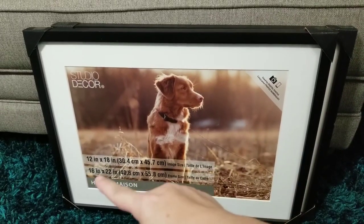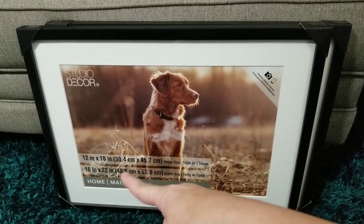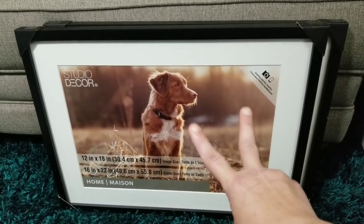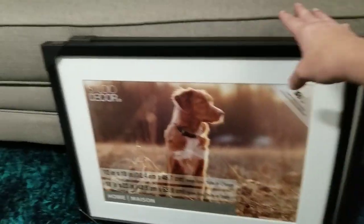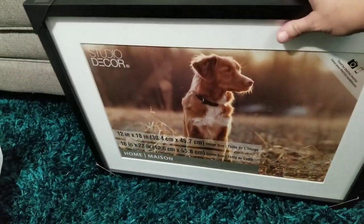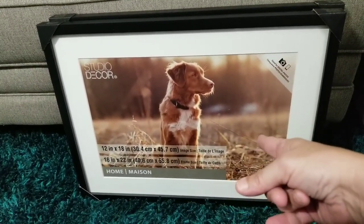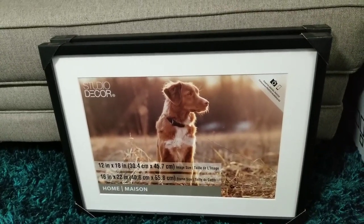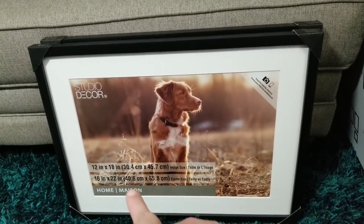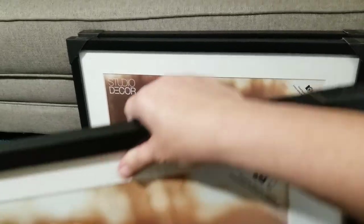So again, their mat makes it a 12 by 18, but to pull the mat out, you get a 16 by 22, which is exactly what I need for two Evermoment paintings. So I got two, okay? Right now, these are, I think, 60% off. And then Cinderella, instead of being 40 by 55, Cinderella is 40 by 60.